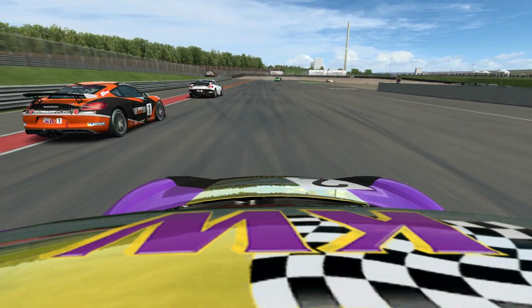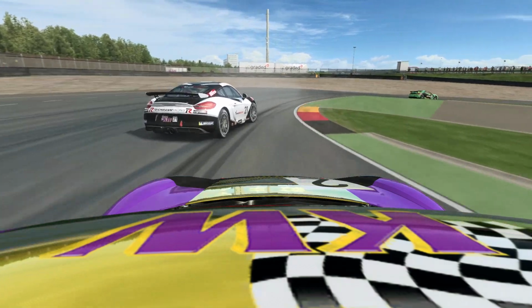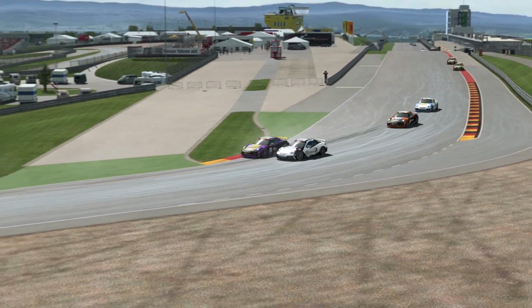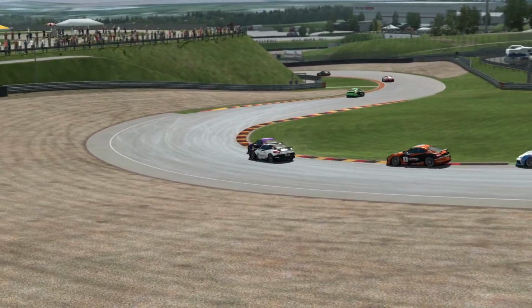Lerner would get past Baldi with this move at turn 1 down the inside, and then a lap later he would pull the exact same move off of Vermont, regaining 4th position.